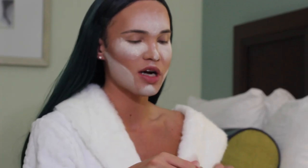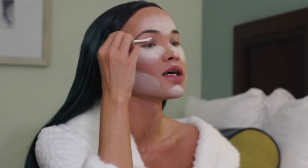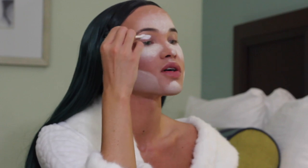It is time to start on these eyes. So, as you know, I love Jeffree Star, and I am going to dive in again with his white concealer, and we're just going to use this to set my eyes with concealer before we start all this eyeshadow.